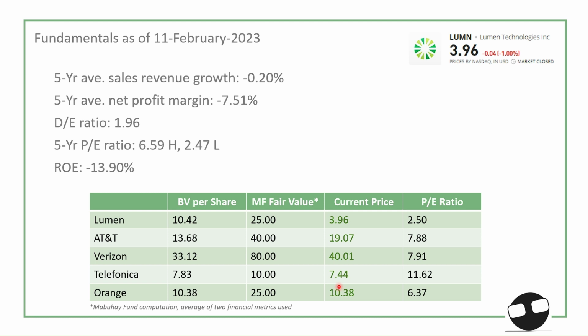And then Telefonica, that's 10, the current price of 7.4. So at least we have there 20% upside from the current level, and then a PE ratio of 11.6. And for Orange, that's 25, current price of 10.38, at least 50% upside again, PE ratio at 6.37.